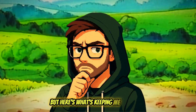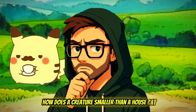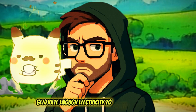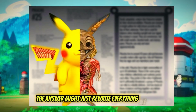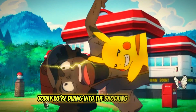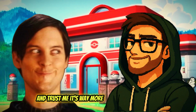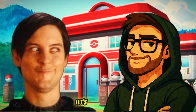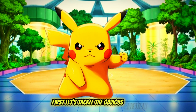But here's what's keeping me up at night. How does a creature smaller than a house cat generate enough electricity to power a small town? The answer might just rewrite everything we know about biology. Today, we're diving into the shocking truth behind Pikachu's powers, and trust me, it's way more mind-blowing than you think. Let's get electrified. First, let's tackle the obvious question.